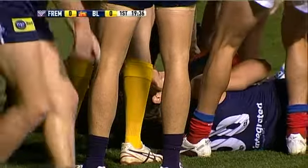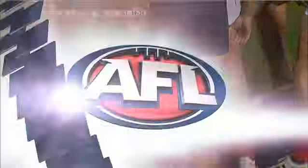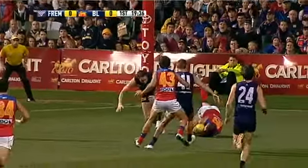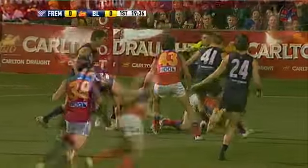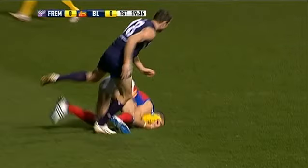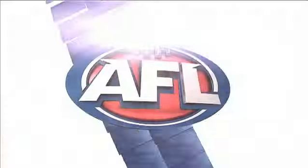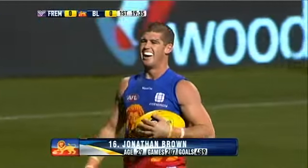Well, that's what we said. Move the ball quick, Shore. That was your first key. And McGrath took off from the middle. Jonathan Brown, 1-on-1. Hasn't been like that since he come back. That's a good grab. Nearly head-butted the ball with his face there, Brownie. And gave himself a bit of a test, but paid the mark. He's got to kick the goal now.